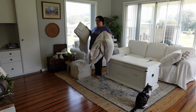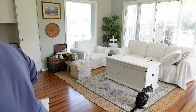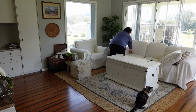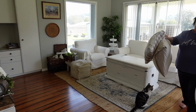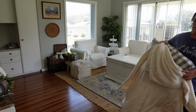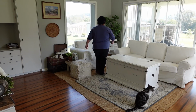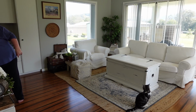Now, the main thing I want to remove from this area is this jute rug. I do like the look of it, but having a cat, well, we've got 2 cats at the moment, but this cat here is the main one that scratches up on the jute rug and pulls all those little tufts up, and it just looks a mess. So I just resigned myself to the fact that I'm not going to have a jute rug while I've got a cat. There's just no point.